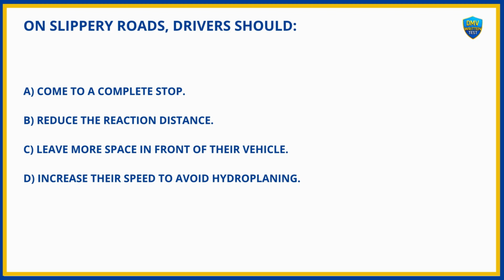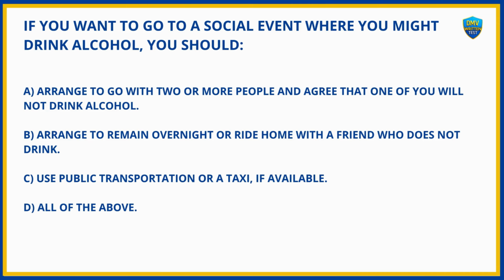C. Leave more space in front of their vehicle. If you want to go to a social event where you might drink alcohol, you should A. Arrange to go with 2 or more people and agree that one of you will not drink alcohol. B. Arrange to remain overnight or ride home with a friend who does not drink. C. Use public transportation or a taxi, if available. D. All of the above.